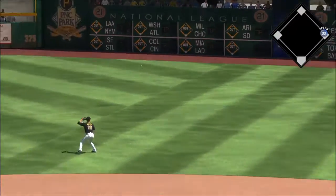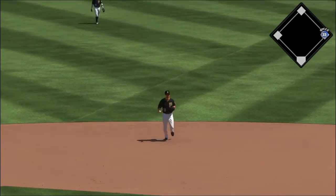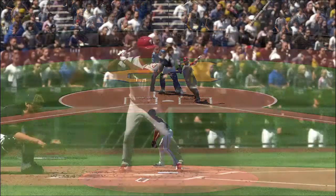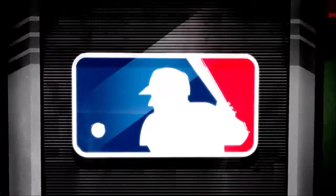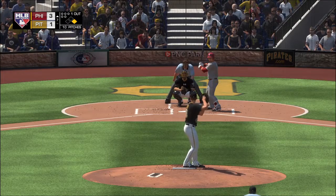Franco is going to score from second. London will stop at first. That was a line shot that went all the way to the wall. An RBI single for London, and the Phillies lead it 3-1. That bat got on that ball, and that ball left the bat in a hurry. London with an RBI, his 18th for the year.